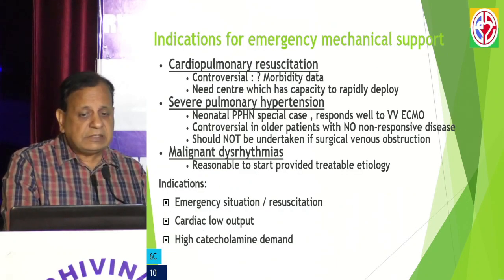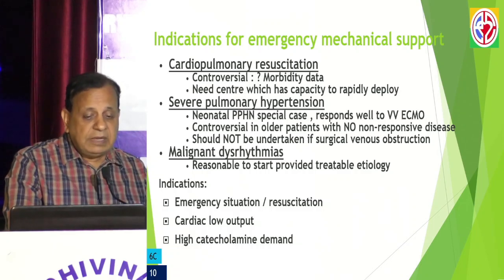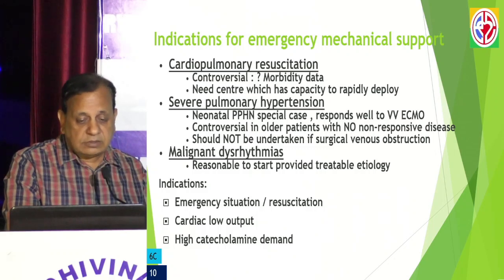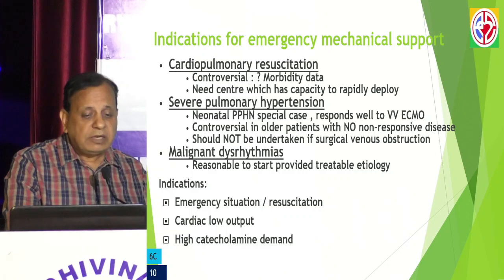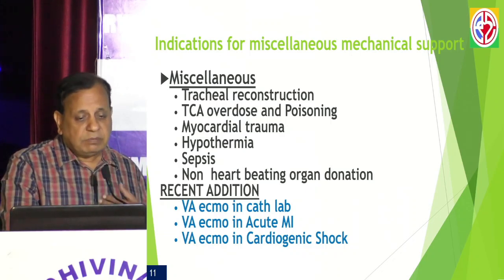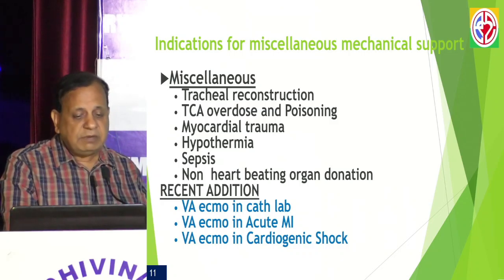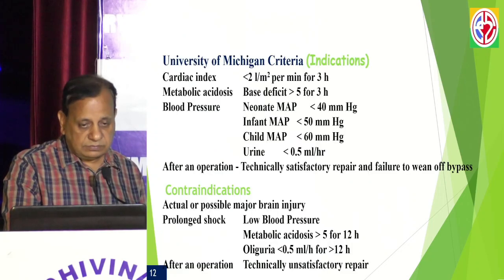Indications for emergency mechanical support include cardiopulmonary resuscitation, severe pulmonary hypertension, malignant dysarrhythmias, or emergency salvage situations of high catecholamine demand, low cardiac output in OTs and cardiac cath labs. Miscellaneous indications are tracheal reconstructions, myocardial trauma, hypothermia, sepsis, poisoning, non-beating heart organ donation. And a recent addition has been emergency situations in the cath lab, in acute MI and in cardiogenic shock.